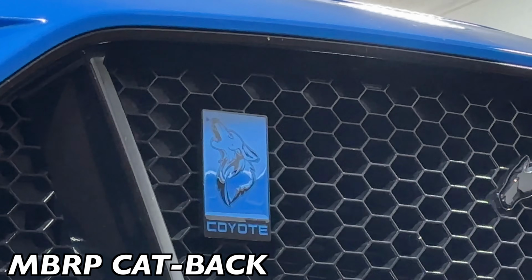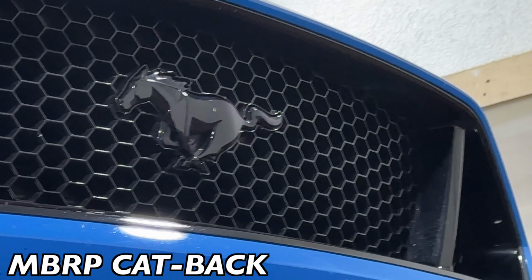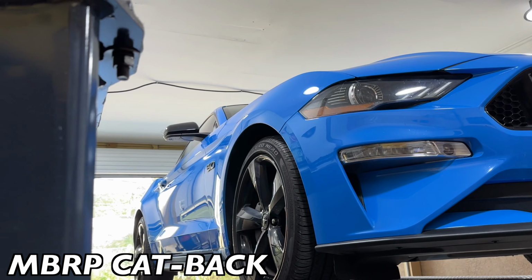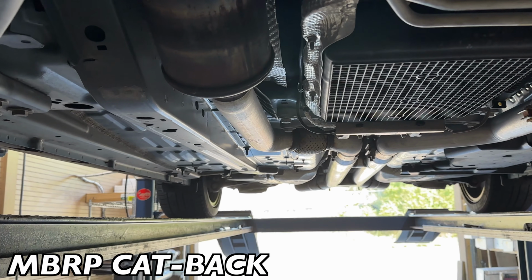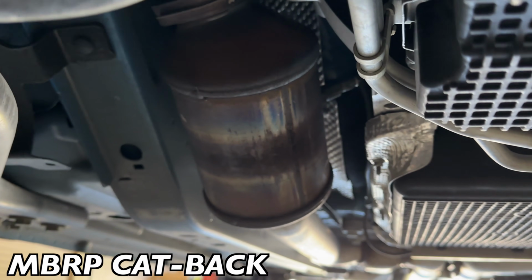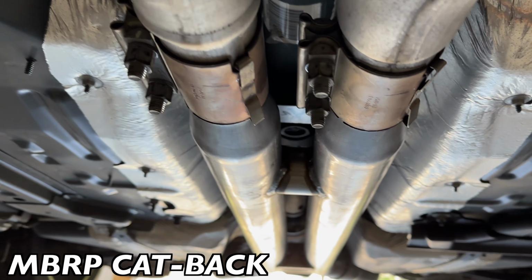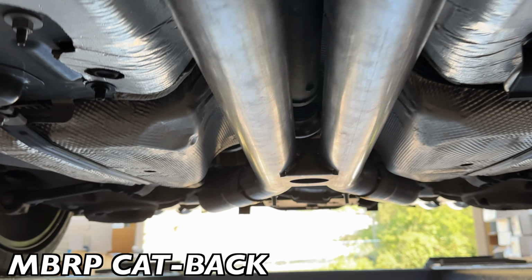All right, guys, 2022 Ford Mustang GT50 Coyote. Really nice. I like that new shiny emblem too. It's cool, black chrome. Anyways, what we got done on this beast is a full catback system by MBRP. So factory converter there and there, 2.5 inch pipe. Then the system starts from here with an H pipe right there. There's the H pipe. Then it continues 3 inch.